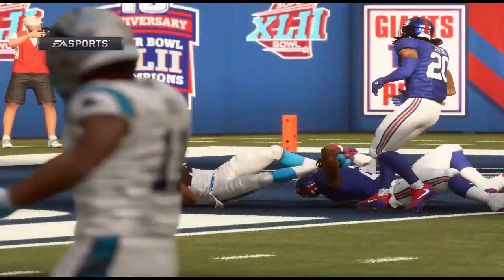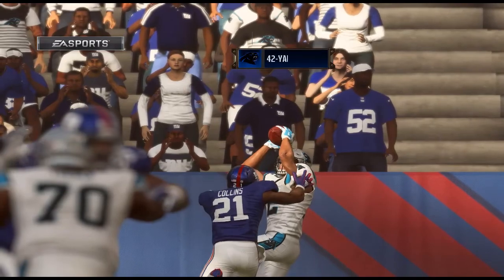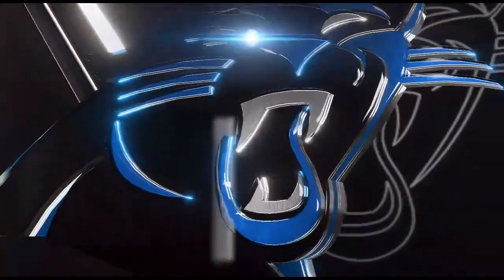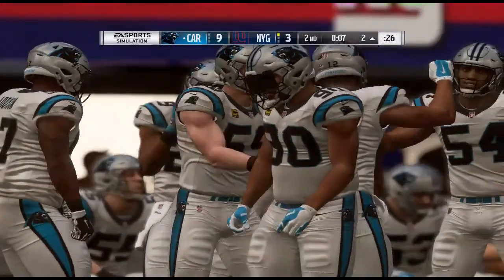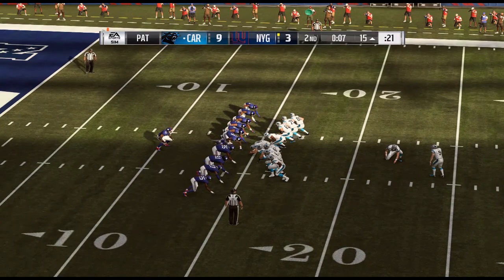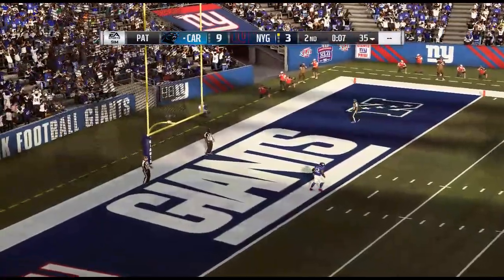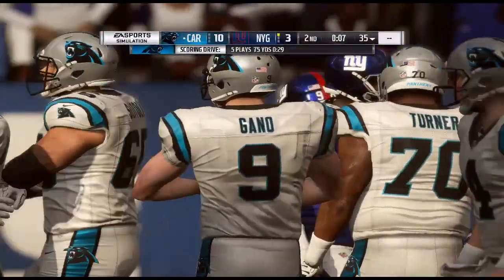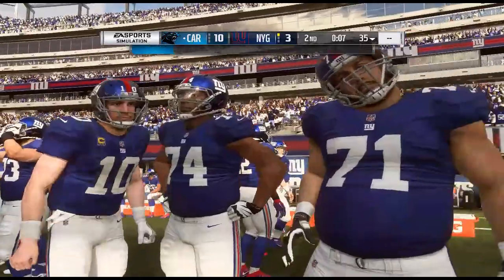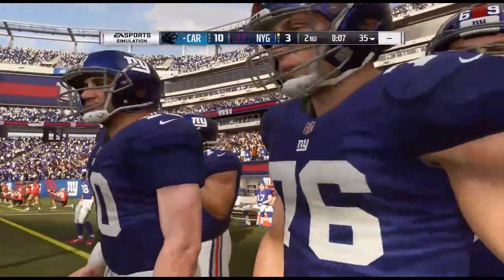Now they just don't want anything crazy to happen on the ensuing kickoff. Yeah, they want to just add the extra point, get the kickoff taken care of, and get to the locker room with the lead that they fought so hard to get. Graham Gano on for the extra point. Gano, the extra point, and the lead is now 10-3. That time, 75-yard drive, 5 plays. And the end result, a Panthers touchdown.